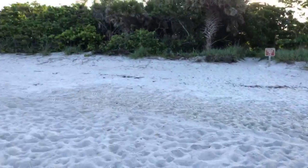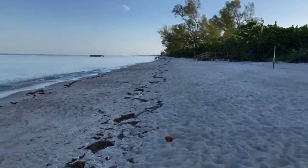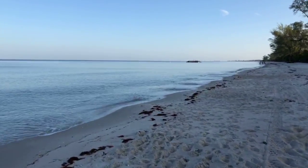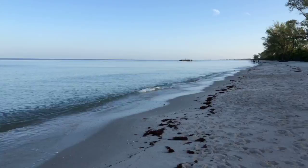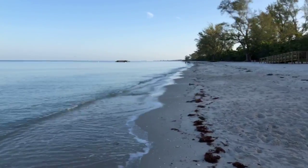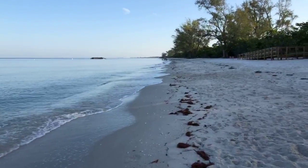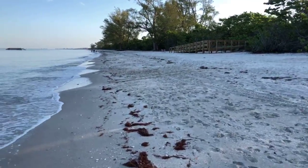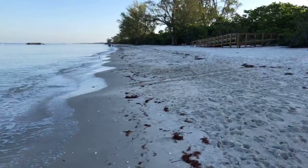All right, I got to catch up to my friends here, see if we found any shark's teeth. Well, that was exciting, wasn't it? They've got a little bit of work to do up there. The rangers, what they're going to do now is they measure the distance of the crawl. Uh-oh, you got another one right here. There's another crawl right here.